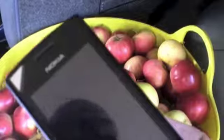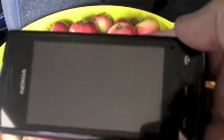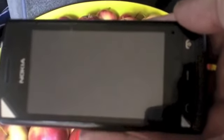I'm going to be using my Nokia 500 to tell me the way there. It's got a little navigator in it. Let's hope I don't get lost. More later.